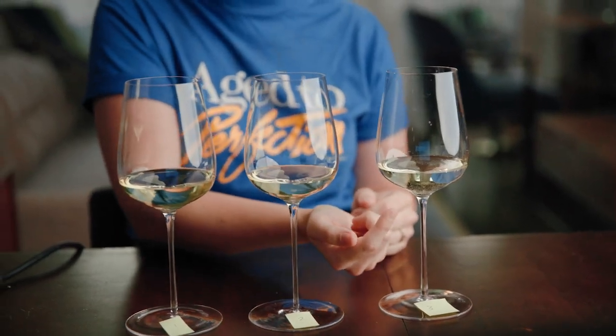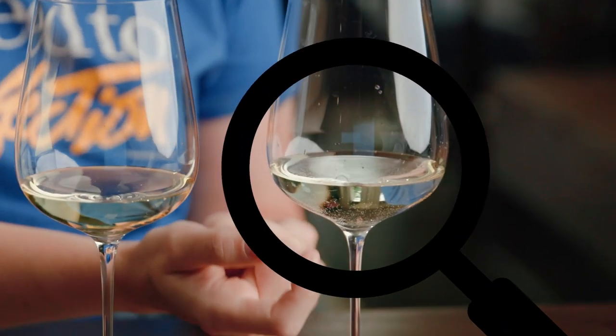I've got three wines in front of me. I have no idea what they are, but I can tell just by looking at these that one of them is different. This one, wine number three, has a tiny amount of bubbles on the bottom.